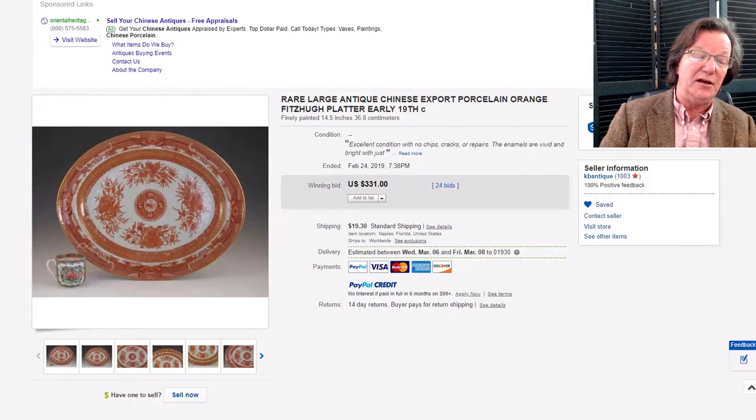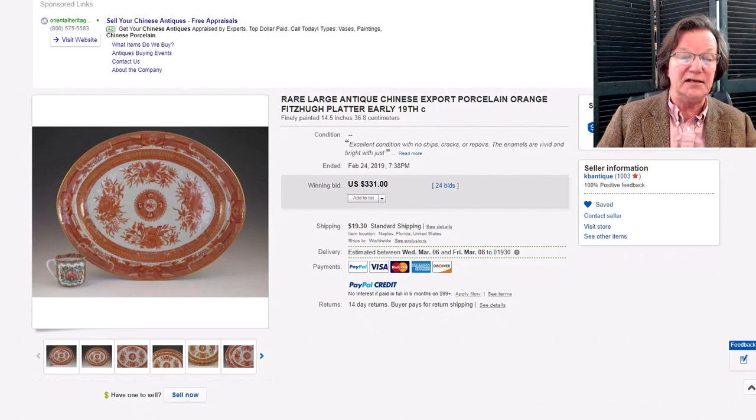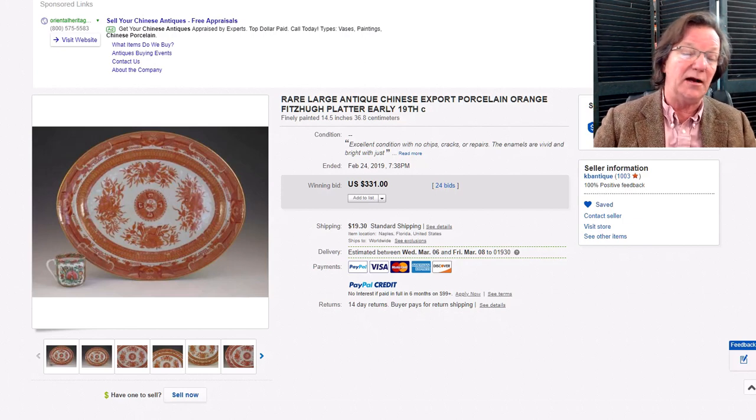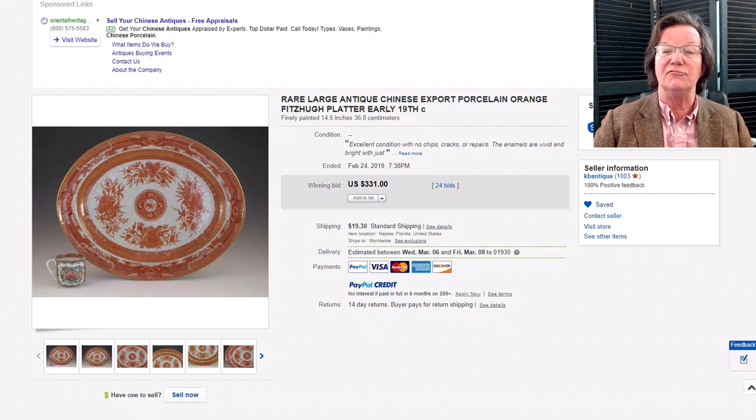Now, this is what I was talking about. Here you have a nice big platter, Fitzhugh, everybody's seen them, circa 1800, 1820, somewhere in there. And then you had that one we just looked at before, that Famille Rose example, that was the same size, actually bigger, with a liner, which the liners always break. That's why I was so surprised to see the liner. The liners rarely survive. Or not often, anyway. Anyway, this was also a good buy, but I think the Famille Rose one was a better buy.